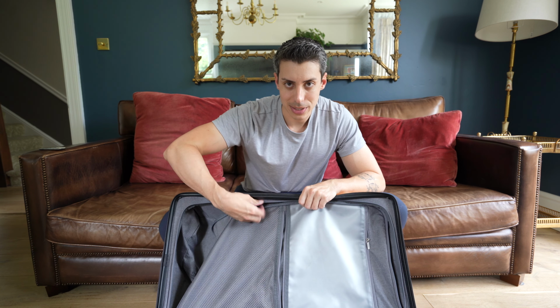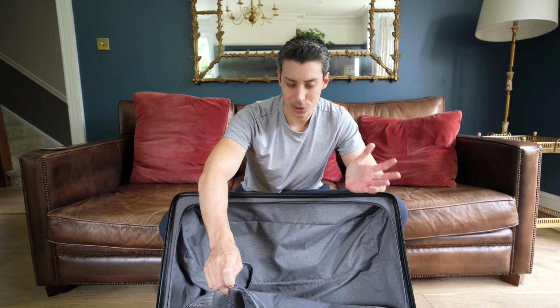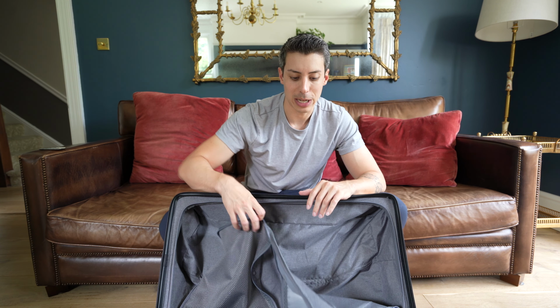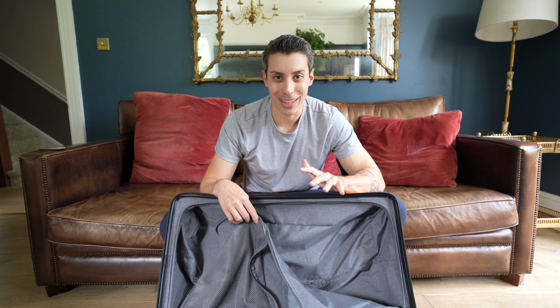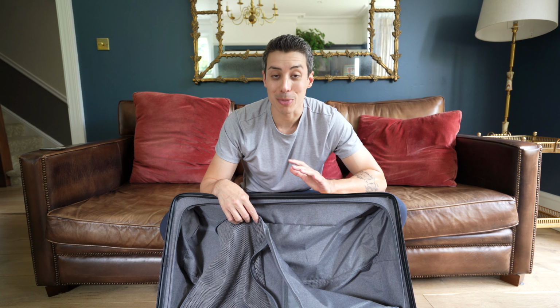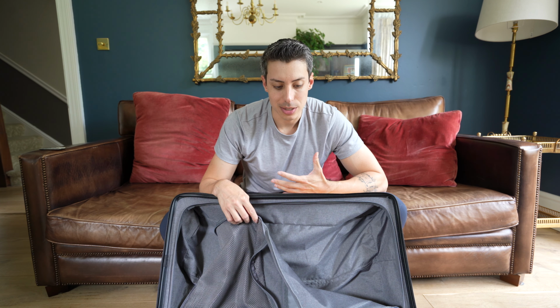Now, there's nothing really else to say here. It's just one big bucket. This is perfect for just stuffing stuff in there, zipping it up and forgetting about it. But the other side does come with one other cool feature, and I've always thought that this would be a good idea, and I was so surprised when I saw that someone made this, because I assumed it wasn't possible because no one had done it before.